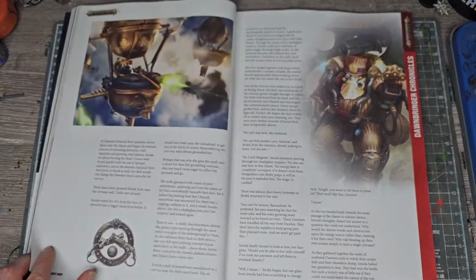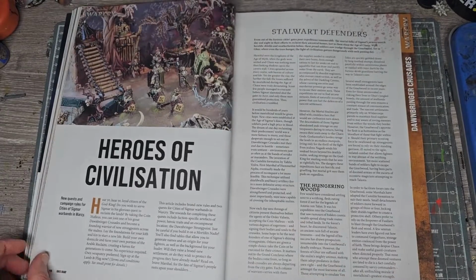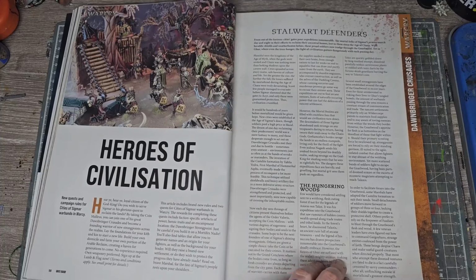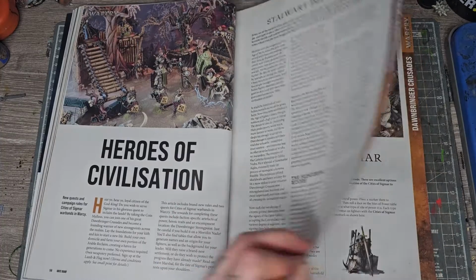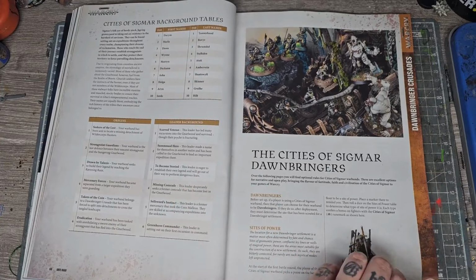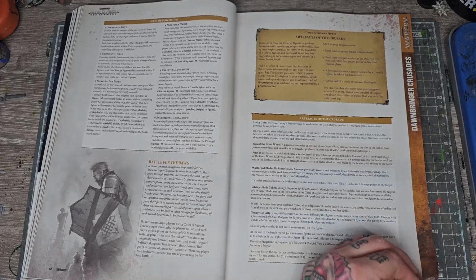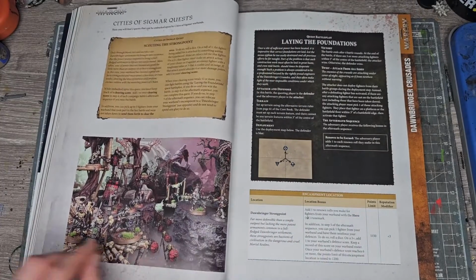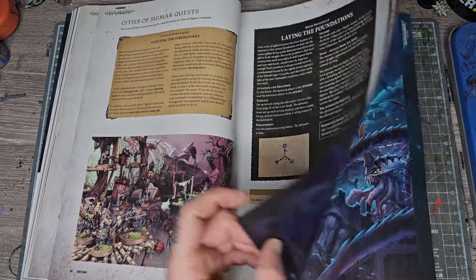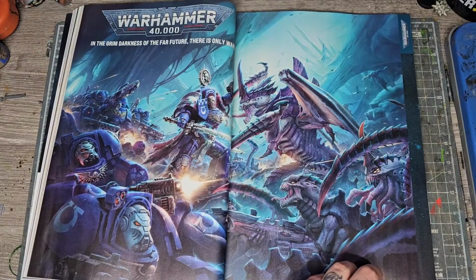Chasms of Gallet. And we go into Warcry. Heroes of Civilization, so new quests and campaign rules. I haven't played Warcry in ages. I love Warcry. Certainly have to sort out having some games in the future. And then we go into 40k again, another really awesome piece of art.